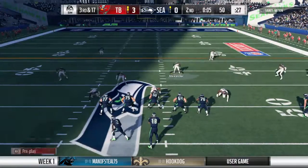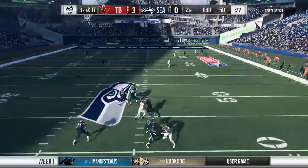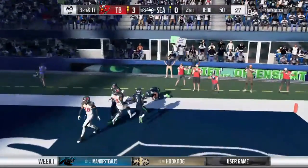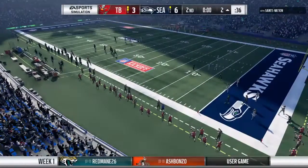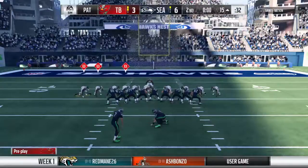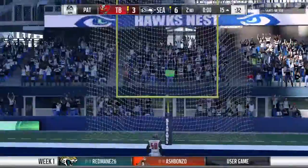And no press coverage here. They are backing off in the secondary. Trying to lay one up deep. And he's got it. Caught in the end zone for the Seahawk touchdown. A big play there as time expires in the first half. And the Seahawks are able to strike for 6. And this is up and good to make it 7-3.